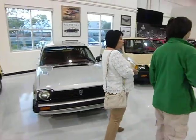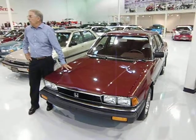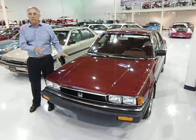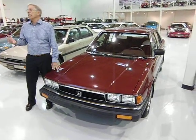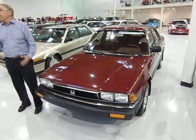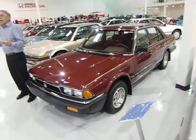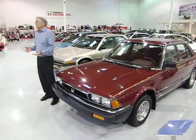This is the first Accord we started manufacturing in Ohio. We started manufacturing in 81. This is an 83 Accord, but it looks identical to the one we started. So this was a big deal and a really gutsy move by Honda to make cars in the United States. None of the other automakers, other than the big three, were making cars in the US, and everyone said to Honda, you guys are nuts.